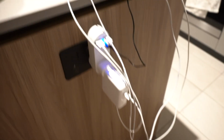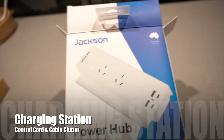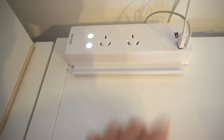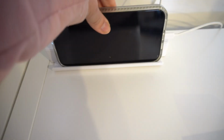Now this next idea is not just for small spaces, it is for anyone that has multiple cords and cables used for charging devices. It really does look untidy, so I picked up this power hub. It has just neatened up everything because it's got multiple power outlets on the one item. This is actually perfect just for keeping your charging cables and cords neatly arranged.